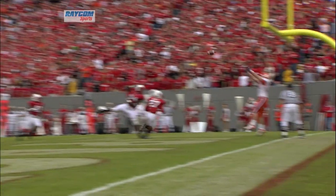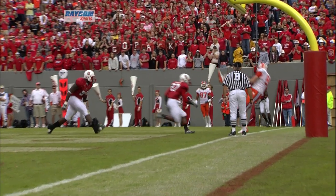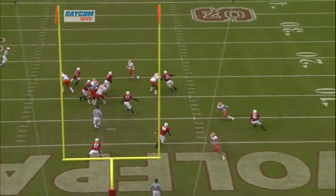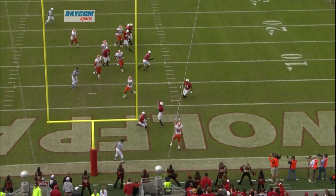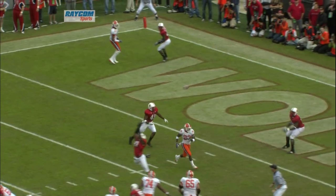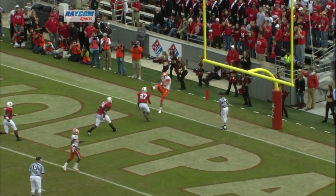They'll review it, but I think the video is clear. His foot is down in the back of the end zone. Yeah, well, but does he have possession? Yes. Rolls on. High IQ guy. Tight end position. I mean, he is really turning out to be, he does this now on demand. I call him an on-demand performer, because all you do is call his number, and bingo, he's scoring for you.